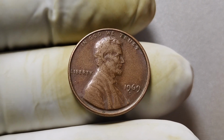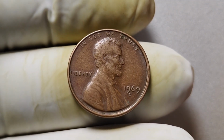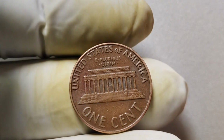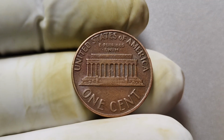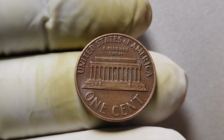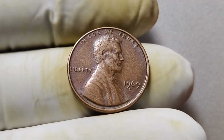Why? Because there's a little copper-colored coin out there hiding in plain sight, and it could be worth a whopping $1 million. Yeah, you heard that right. Not 100. Not 1,000. Not even 100,000. A full-blown $1 million. Today, we're diving deep into the 1969 D Lincoln penny.